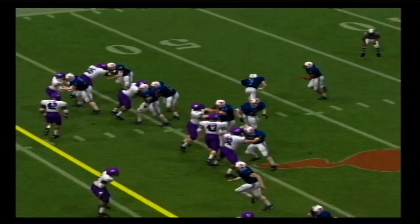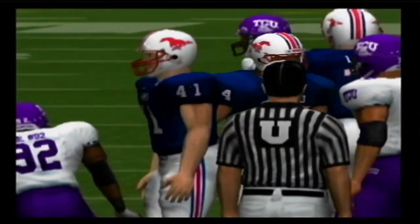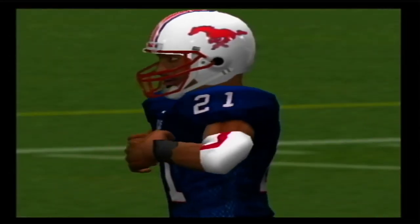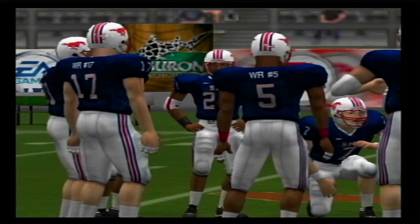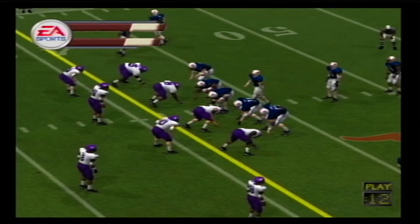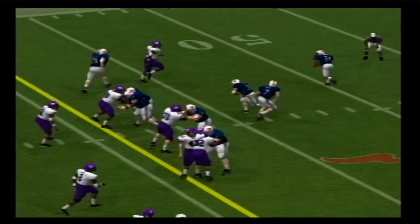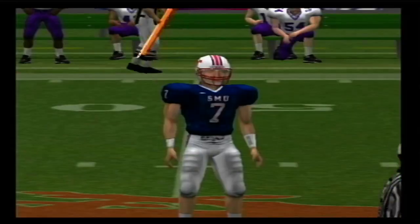Second and 4 at the 46-yard line. Number 24 runs to the 43-yard line. A gain of 2 on the play. Third and 1 at the 43-yard line. Short gain by number 33.